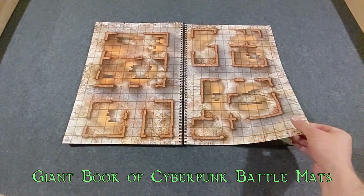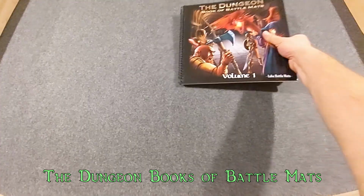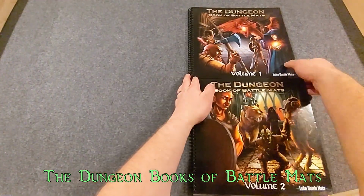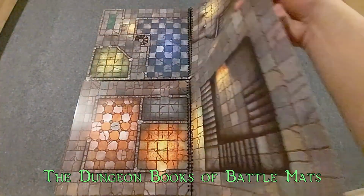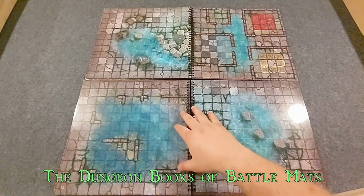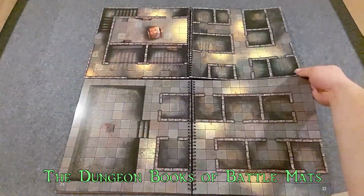I really like the dungeon set. I found myself using them a lot. These are actually one of the first sets that I got. I always look through them when I need some maps. They're not only great for dungeons, but other buildings and ruins, and I've even used them for regular castles, just kind of whatever I needed them to be.